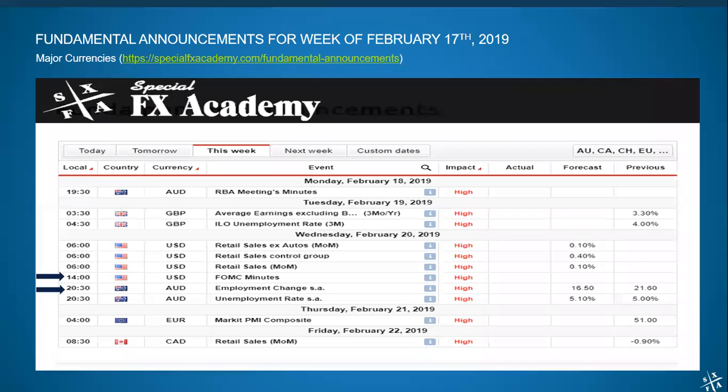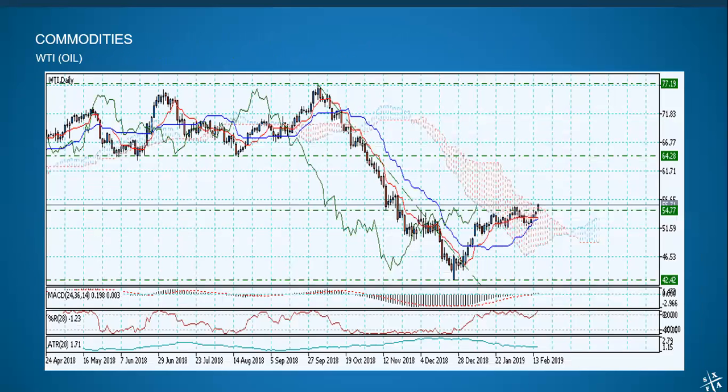And with that, we move into the charts. I have added this week the WTI, the oil chart, simply because it's starting to get interesting, especially for the purposes of trading the Canadian dollar. As we can see from this chart, oil prices plummeted throughout the third quarter of 2018, reaching their low in December of last year when they dropped as low as 42. That is the bottom of the chart.